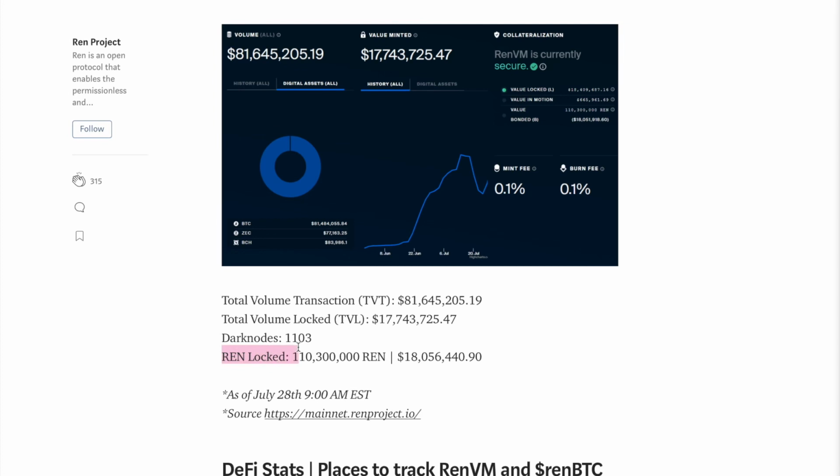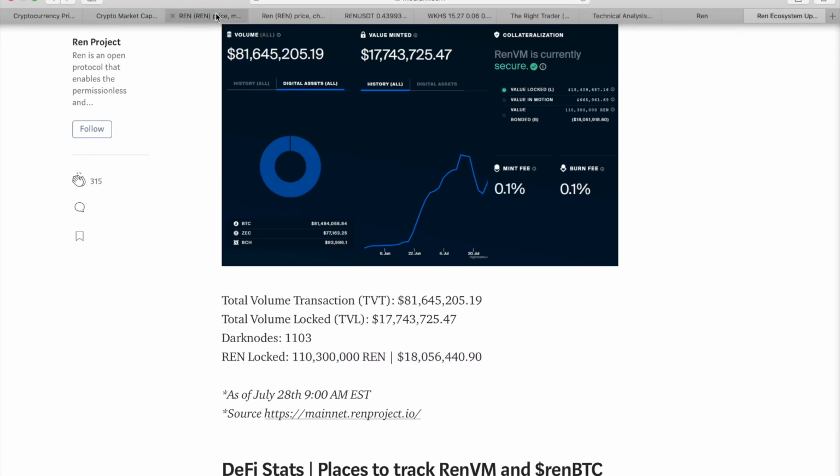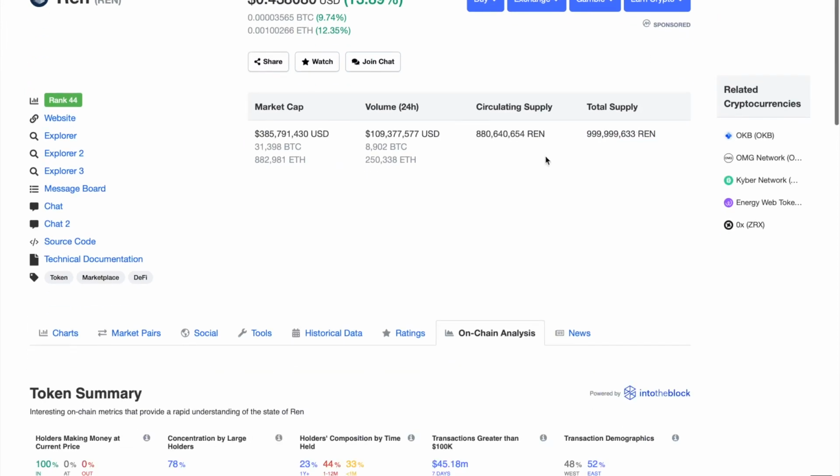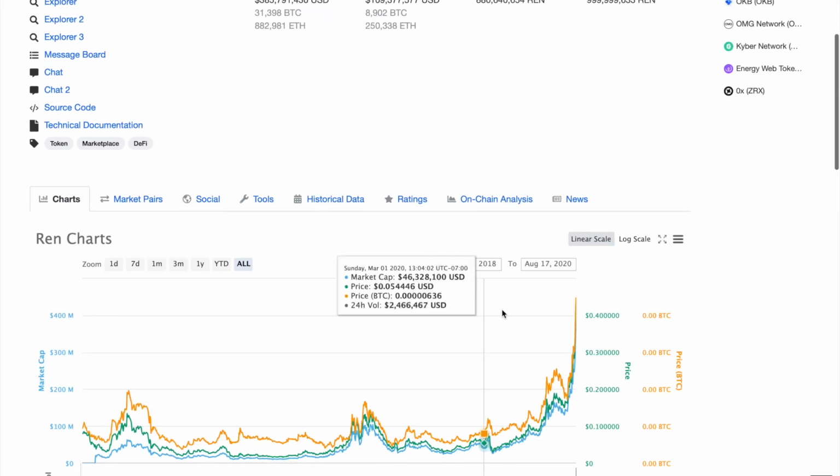And take a look at this. This is huge. REN locked is at over 110 million REN. That is locked up as of right now, right? And if we go back and look at the actual total supply, that's basically 10% of the total supply that is locked up. That's really going to help to put some pressure on the price, boost the scarcity, and allow us to more easily increase in price.